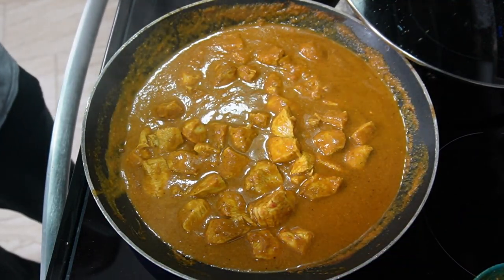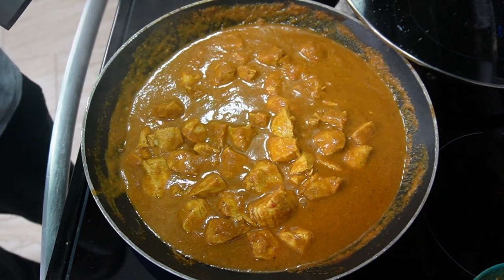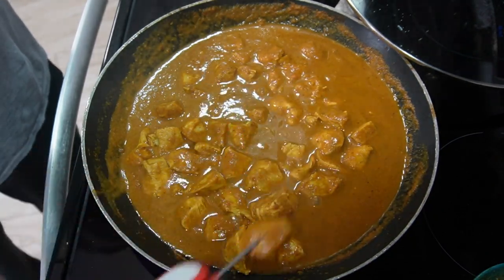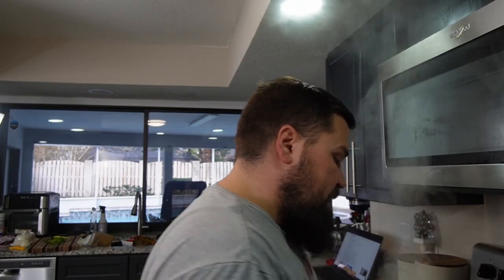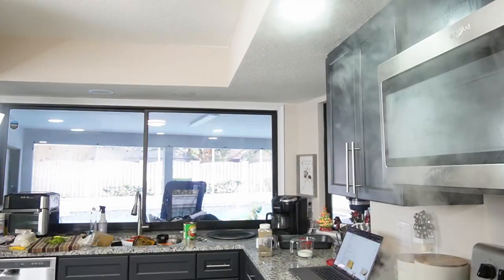Let me check the temp of the meat. Make sure we're not going to get some salmonella here. 173, 180. Yeah, it's looking done. The chicken is cooked, which is a good sign. Now let's thicken it up. Basically, if you want to thicken it up, take a teaspoon of cornstarch, which is this stuff with the corn picture on it, and 2 teaspoons of water, and mix it up in a plate.